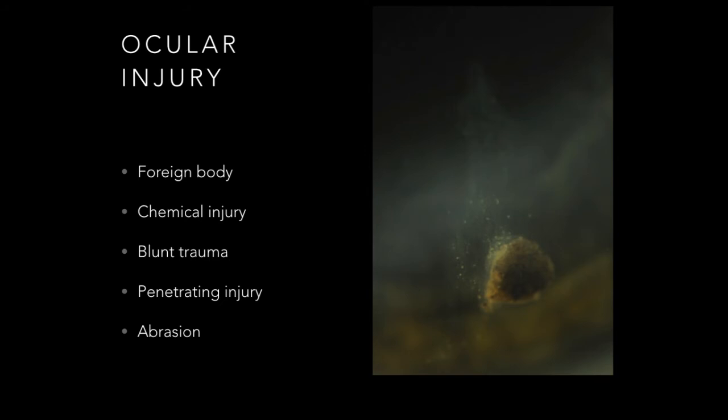The next category is that of ocular injury. Now, no two ocular injuries are ever the same, but there's a few different broad categories and causes of injury. Probably the most common type is a foreign body, so maybe a little bit of stone, as in the picture here, or a bit of metal, perhaps a mechanic hammering metal is quite a common one. Chemical injuries can be very dangerous, so a liquid or a powder in the eye, particularly if it's alkaline, these patients need very urgent first aid to the eye in terms of rinsing out with saline.